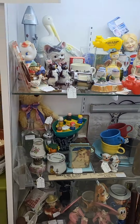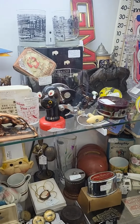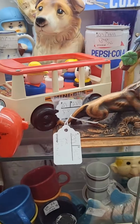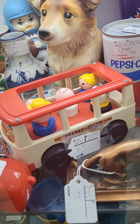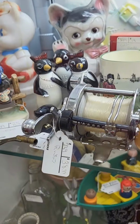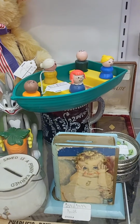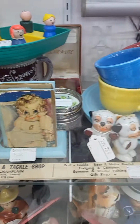And we stumbled upon another cool display. Look at this one. All kinds of neat little things in there. Feast your eyes. Look at, they got a little mini bus with little people. Look at that. Old fishing reel. All kinds of cute little things in there. Look at little people boat. Look at that. You want $40 for that.